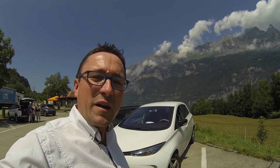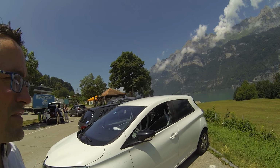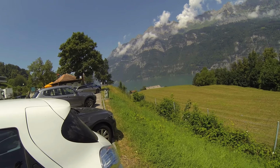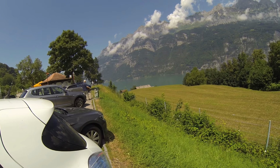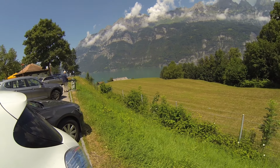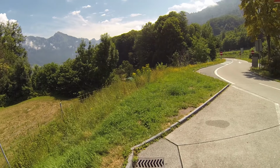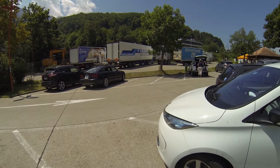But first of all, I wanted to show you how nice motorway parkings can be in Switzerland. Look at this landscape. This is the Valensee. It's a beautiful lake. It's on the border between the canton of St. Gallen and the canton of Glarus in Switzerland, and this is just lovely. And it's a regular motorway parking, as you can see on the other side. You can see the trucks over there.